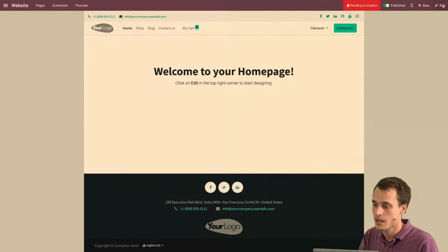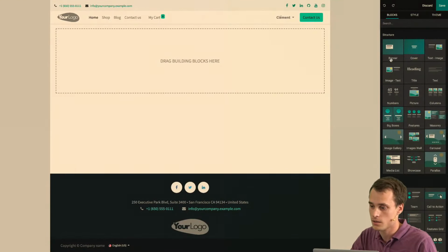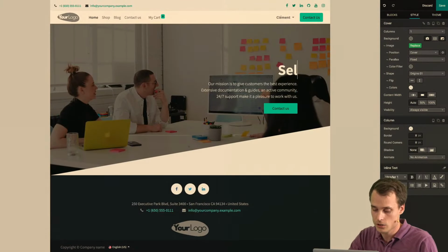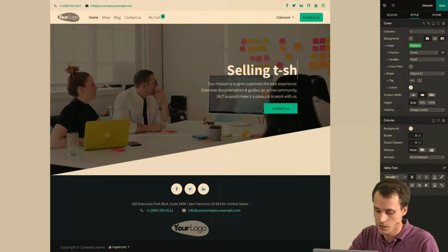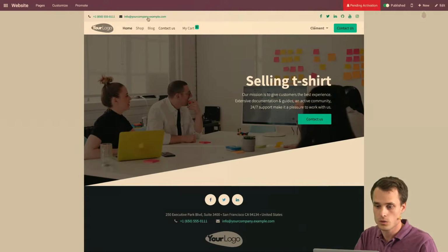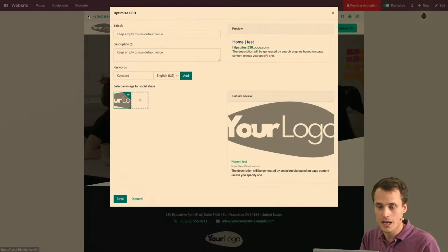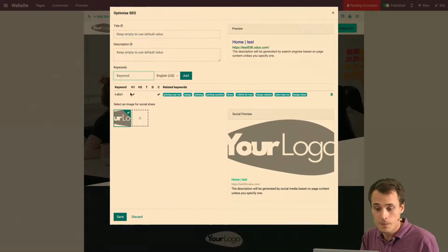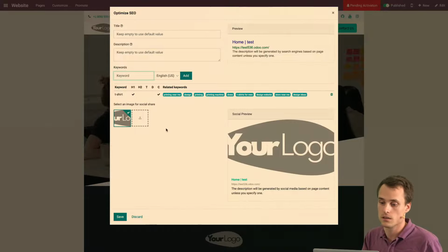So for example, I will drop a new content block here. So I will say, I don't know, let's say that I'm selling t-shirts, okay? T-shirts. And now I will save it, and the tool will help me to determine in what content my word t-shirt, for example, is a reference. So let's say I'm going to type t-shirts here, and you see Odoo tells me, okay, this keyword is located in H1 and in the content of your website.